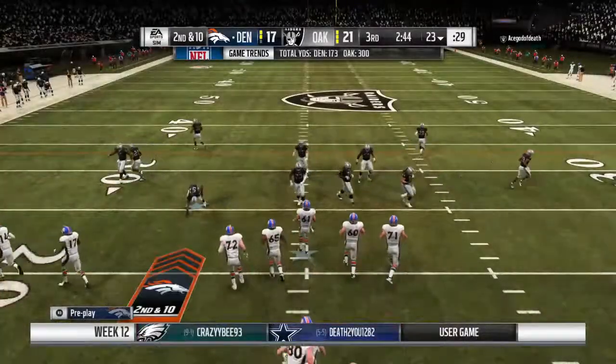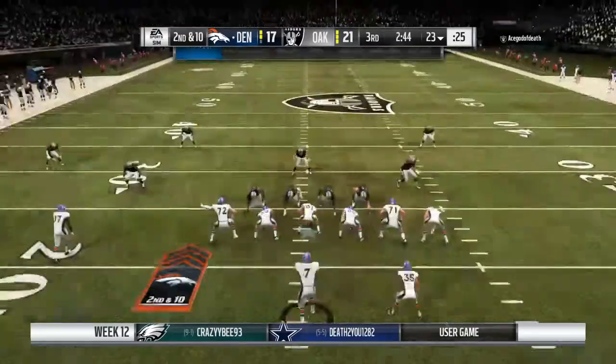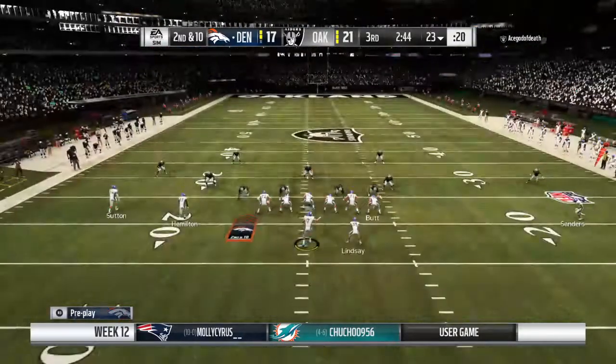We'll see. Once again, they'll go from the 23-yard line on 2nd and 10. Here we go now. Green 39. Green 39.